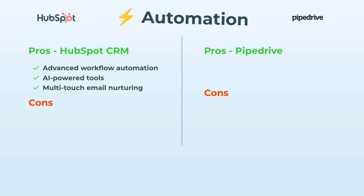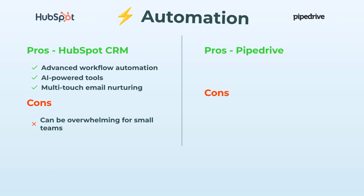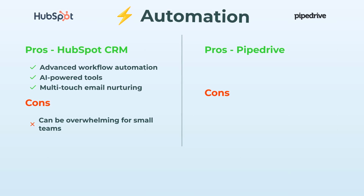So HubSpot honestly is kind of the automation king. You get those epic multi-step workflows, some AI-powered stuff, and things like nurturing contacts with email sequences. For bigger teams, it's incredible. Only if you're a little one-person show, it might feel overwhelming or just overkill.